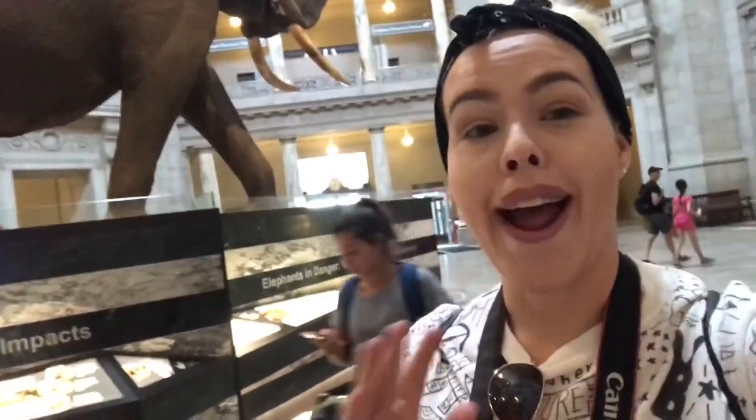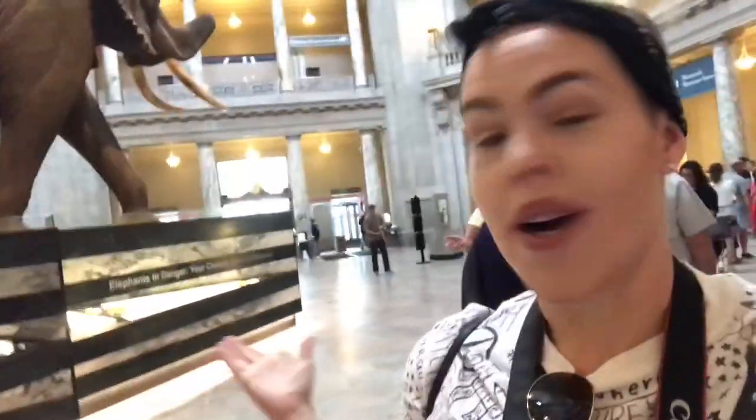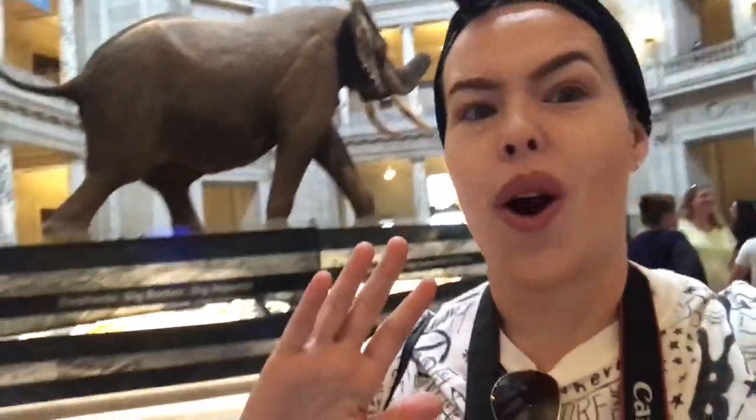We've been here an hour and a half and haven't even seen one whole floor yet. We're about to go back into the ocean, this grand entrance, and try to figure out what's on the other side of the ocean area before we even get a chance to go up to the next floor. I could be here all day.